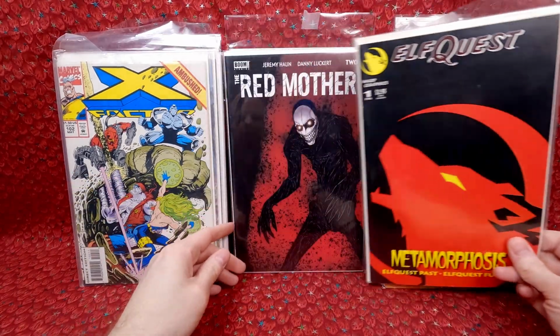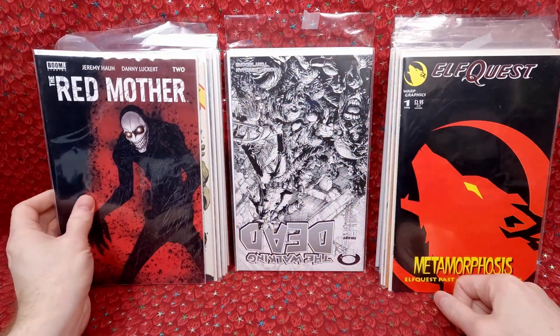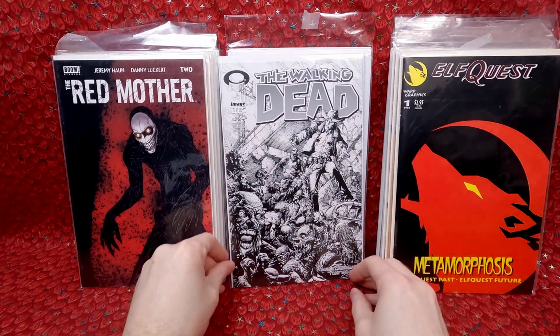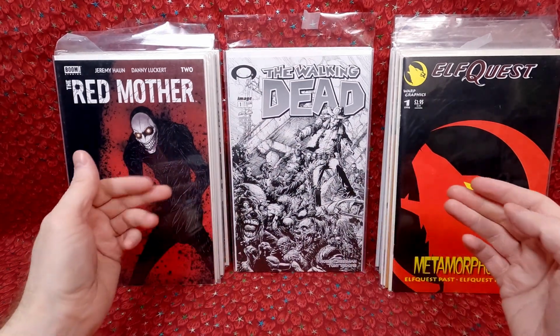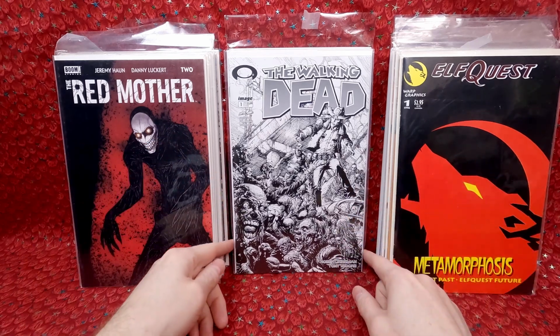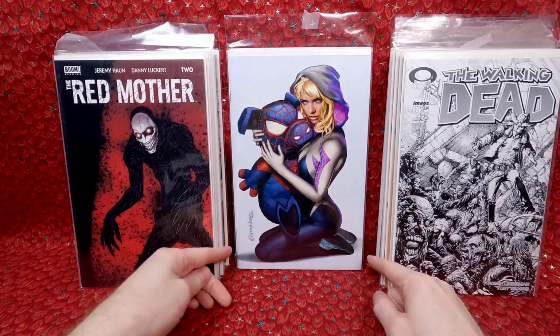ElfQuest number 1. That's kind of fun. The Red Mother number 2. That's an interesting looking cover. The Walking Dead number 1. I think this was from the... I think there was like a month where they did a mystery kind of bagged issues, and I think this is one of them. That's a cool cover though. Really like that one. Oh, that is really cool.